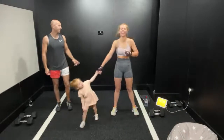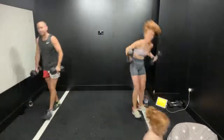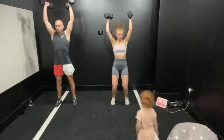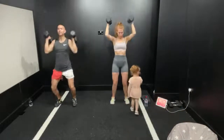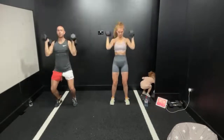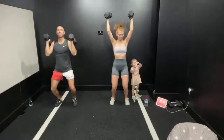Yeah, I'm good. Right, 5 seconds. Push presses. Ready? Go. So you've got to do what you can in this workout, as many reps as you can in the time. Speed counts.